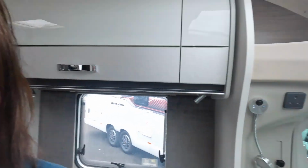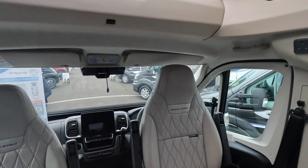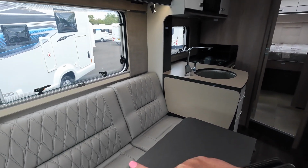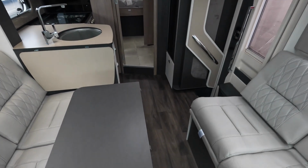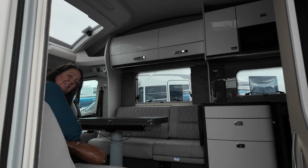So we thought we'd come and have a look in. Whilst it's not a 2025 model, it is ready for immediate delivery. And I've got to say, wow, beautiful cab area, loads of light, love, love, love this leather. I seem to have a thing for this crisscrossy leather, don't I? Beautiful dining area, really big. 3 seats on the driver's side, 2 on the passenger side, and this huge electronic table that goes up and down so you can make it into a bed. Come in.